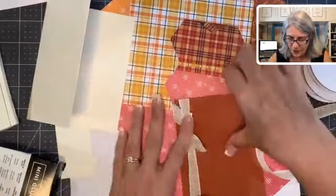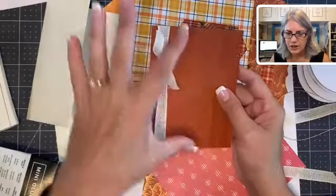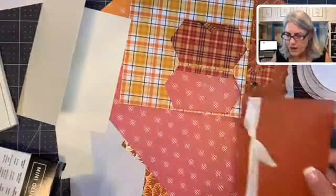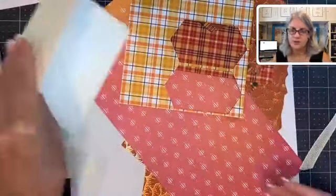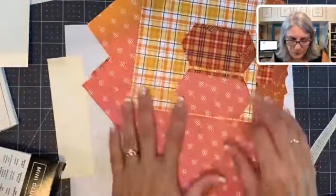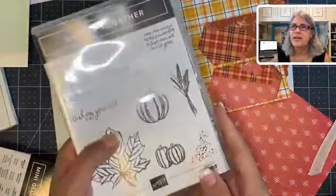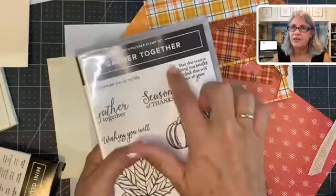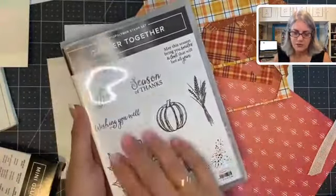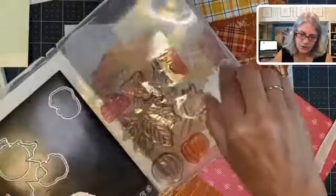That's better. All right, second, so that was our first step. We ran through the embossing machine and then we put this ribbon on. Now, the part that I was telling you about, we are using all this fun paper here. So I have this set from last year that you can still get in the catalog. They carried it over, so some of you may already have it gathered together. Love this stamp set, this beautiful fall. It also has a die set that coordinates with it.